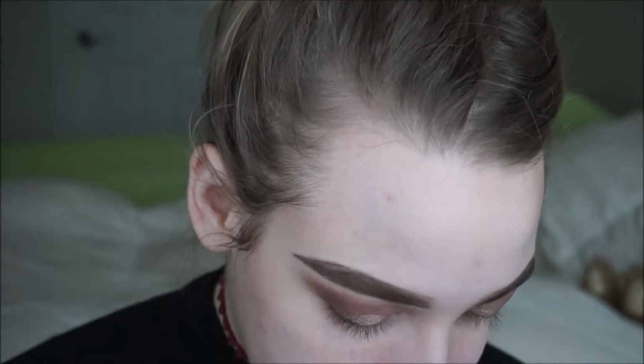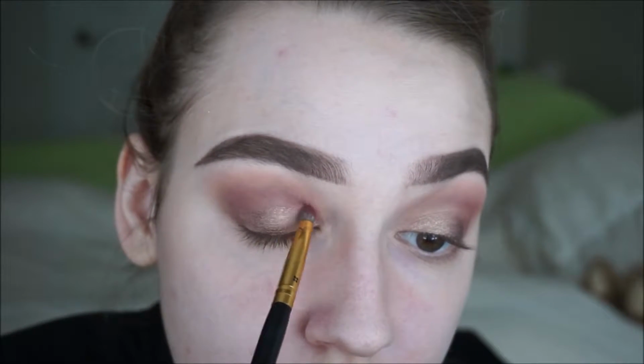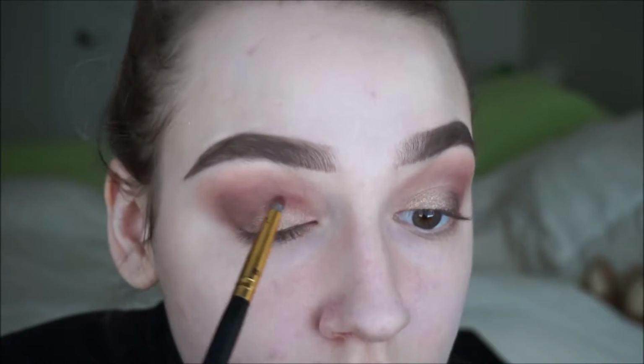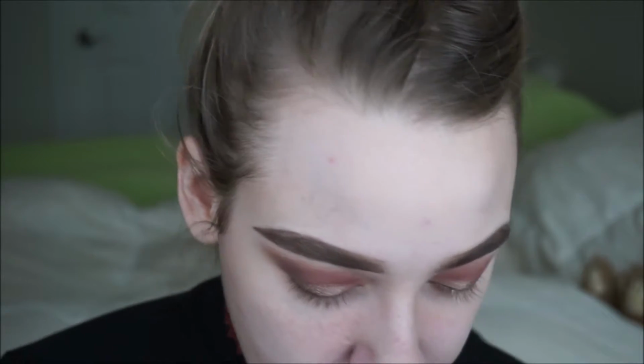So I'm actually going to be taking a pencil brush, and I'm going to go in with the shade here, Mod, this deep pinky shade. And I'm gonna start trying to define a cut crease. Not really a cut crease, but just adding a little definition to the crease. I'm going to try. My eye shape is really hard to do cut creases with, so I'm gonna give this a shot. Just going in very lightly. And I'm just gonna buff that shade in and up a little bit.